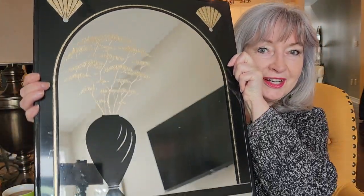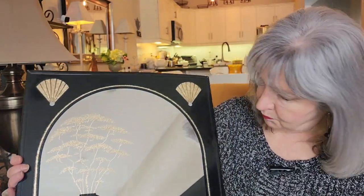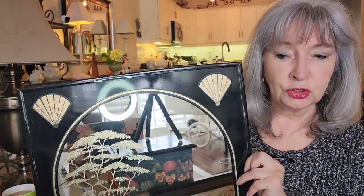So the first item I want to show you is the one I got quite a while ago. I hope you can see it. I don't know how we do mirrors, but it's a mirror and it has a picture of a vase and some beautiful shells up here. So I just love this mirror and it kind of looks like a window. That is what I liked about it, because you can put it on the wall and it can be like a window.